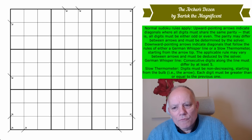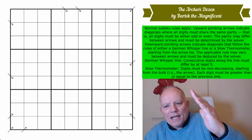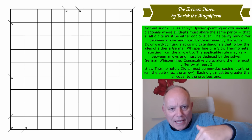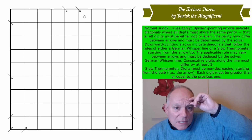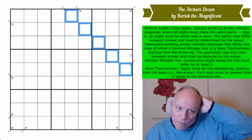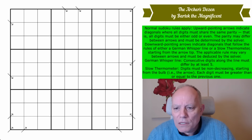I mean, that is really weird. So for upward facing arrows, it's the same parity all the way up. For downward facing arrows, they're either slow thermos, obviously all the way along the diagonal, or German whispers all the way along the diagonal. Just a bizarre set of rules.